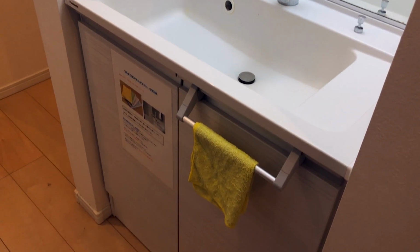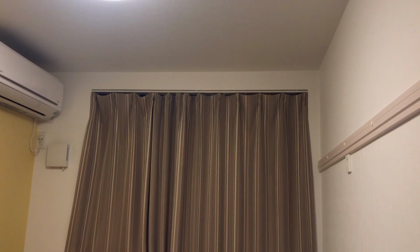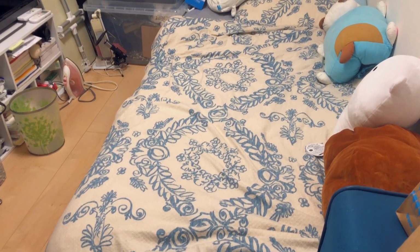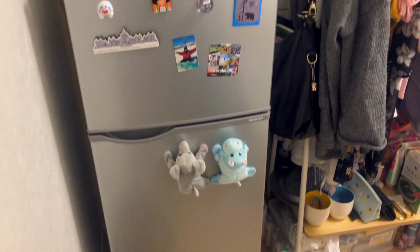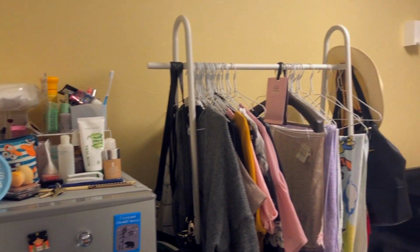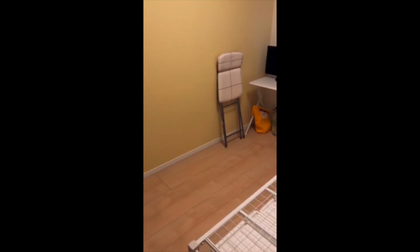Now I'm going to show you my room. It's not that clean and nice and organized right now, so please don't judge me. This room is only around 7 meters square, and it came with basic furniture like bed, fridge, table, chair, and TV, which are already more than enough for me. This is how the room looks like before I move in, so you can see what's mine and what's already there from the beginning.